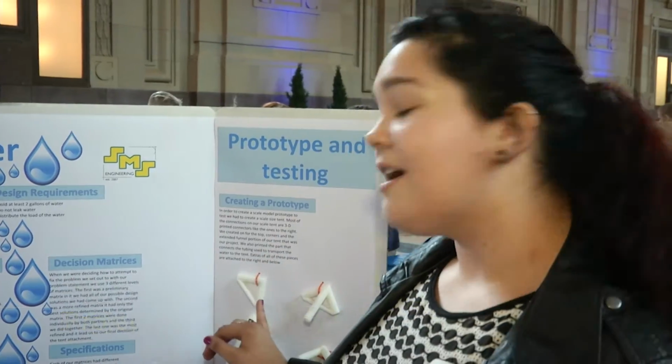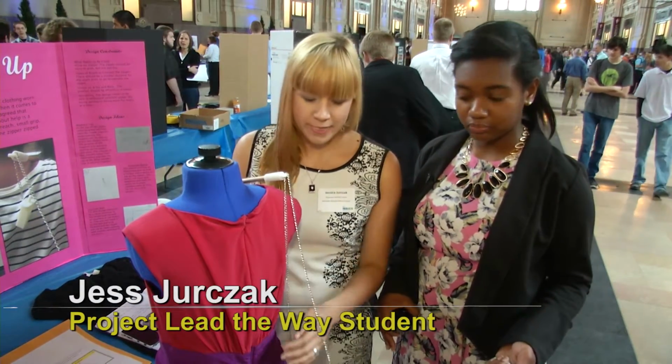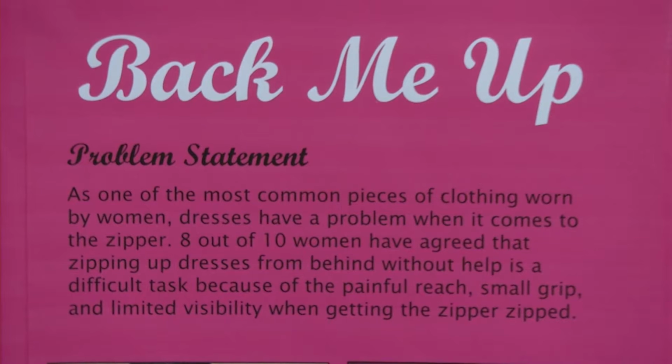We actually created these things on the 3D printer as well. They are what is helping hold our demonstration scale model tent together. So what you do is you hook this onto the zipper and it can connect to any type of zipper or zipper loop. Jess and Morgan's Back Me Up offers a way to zip back zippers more easily.